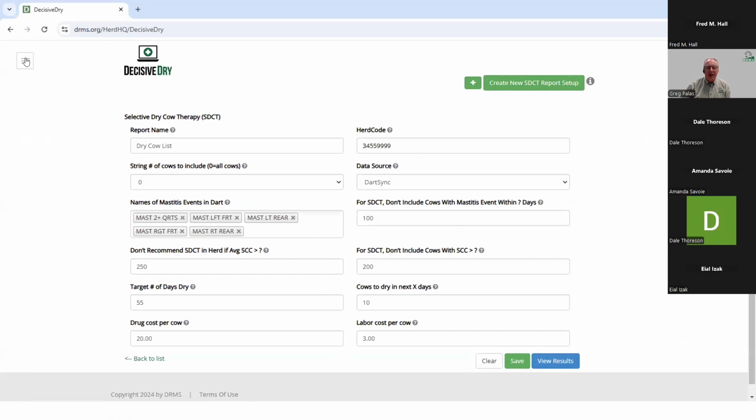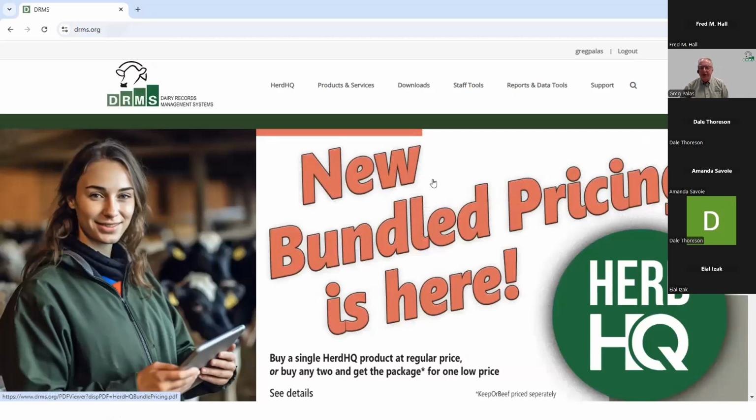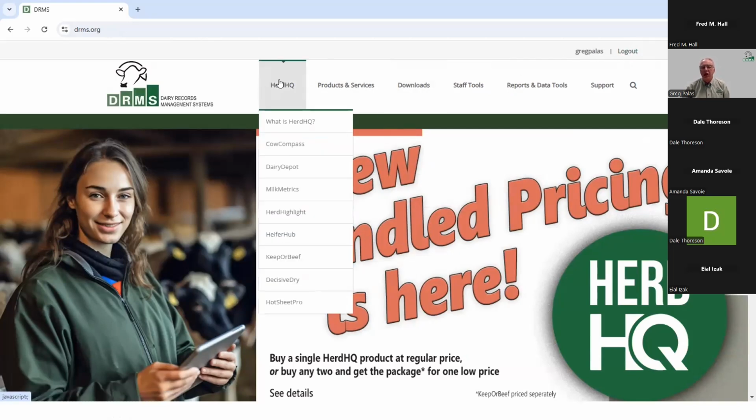So just to kind of take you back, if you are on our website, the drms.org website, you initially log in. In the upper right-hand corner, you would see your login option. Once you've logged in, this is the screen you'll see. You would go to HerdHQ. And here are the different HerdHQ products that you can enroll in. If you are not already enrolled, it will take you to the subscription enrollment section. We're going to go directly down to DecisiveDry.